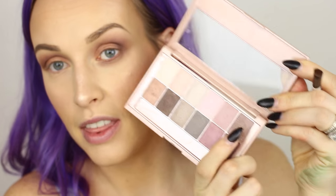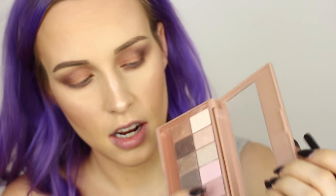So going in with this shade here again, I'm just going to apply it to my lash line. And then with a small blending brush, I'm applying that matte shade right there. And just blending it all together and blending it down.